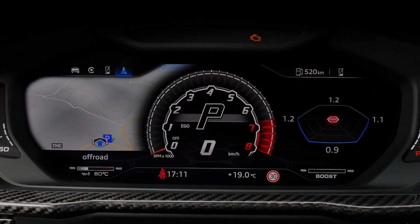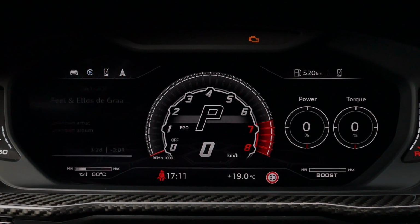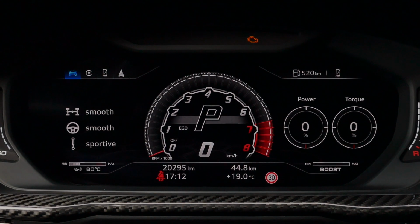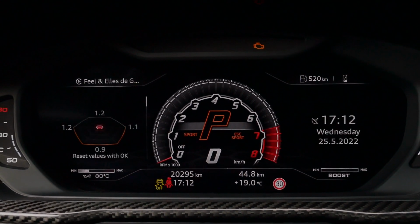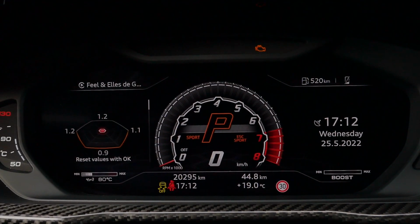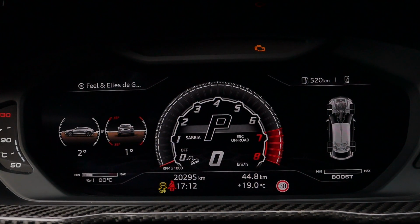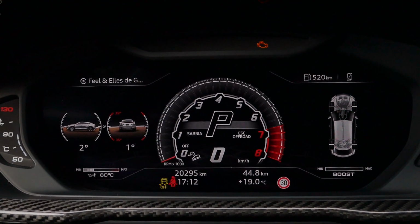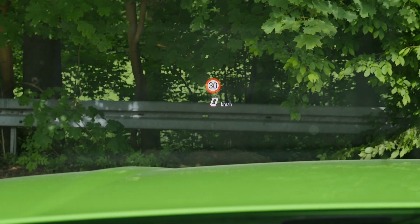Really nice digital instruments. You can also change the views, what you want to have in which place and so on. And then also depending on the driving mode, it does switch. For example, in the Sport mode or in the Corsa mode, that always changes how it looks. And there are also these off-road modes available. Then you also have off-road gauges on the left side. And of course, always nice to have this head-up display.